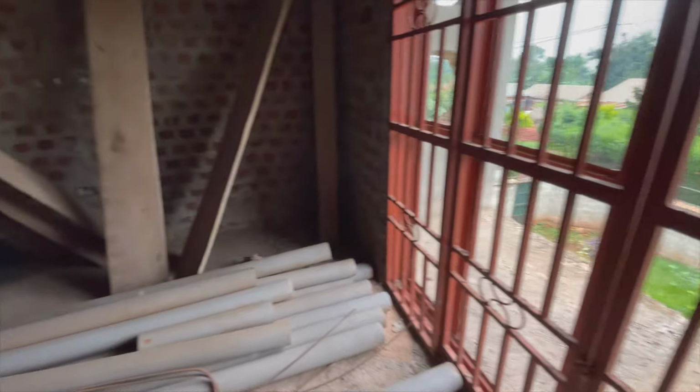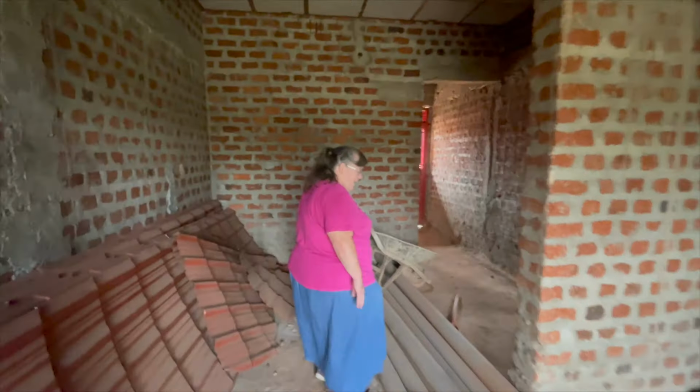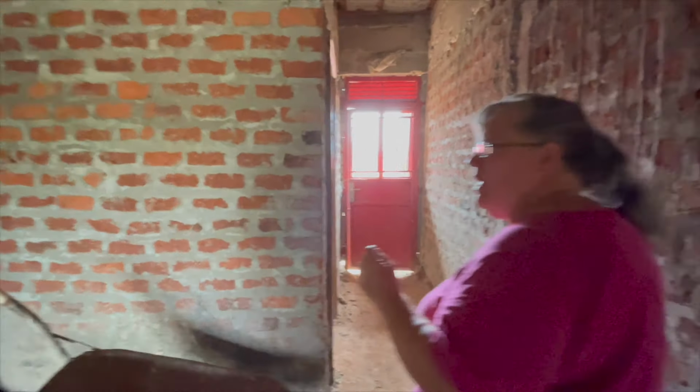This would be the sitting room area, a dining area. An interesting thing of construction here: they build the walls and then they go back and chisel passages for plumbing and conduit and such. It's Ugandan style. This is going to be the kitchen. Right here? Yeah, it's just a little tiny kitchen.